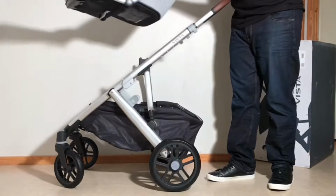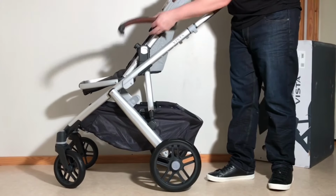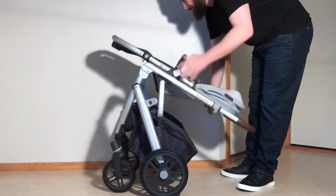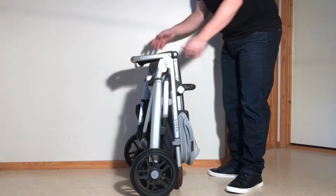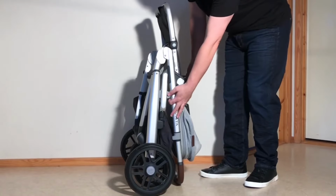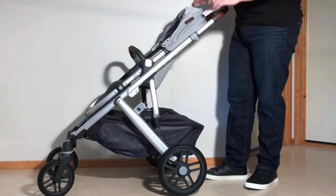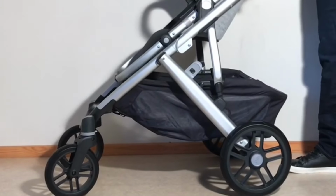Alright, last up then is the Vista V2, which weighs in at 12.4 kilos with the seat, or just over 13 with the bassinet, and folds down wider, though also shorter than both of these other models, at 44 by 65 by 84.5 centimeters, with the seat attached. It has the same weight capacity of 22 kilos in the seat, but can carry 13.6 kilos in its shopping basket, which is better than either the Fox or Priam.